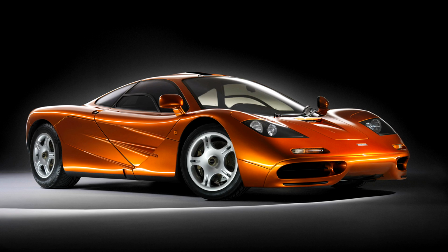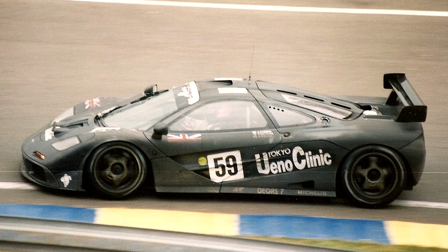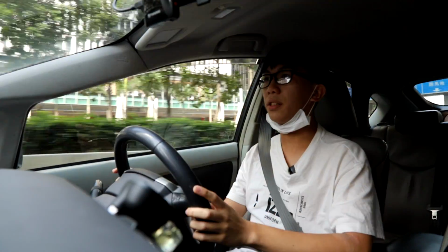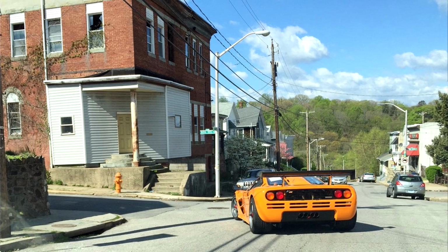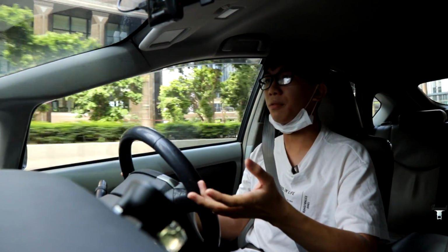Before we arrive at the McLaren Hong Kong showroom, let's talk a bit about the facts and history of the LM name. Back in the day, McLaren released the original McLaren F1, and soon they had the McLaren GTR, the race car version. To celebrate winning the Le Mans 24 Hours, they released a special version called the F1 LM. They made a total of 6, so 5 plus 1 prototype, basically a road legal version of the F1 GTR. So it is basically a race car for the road.